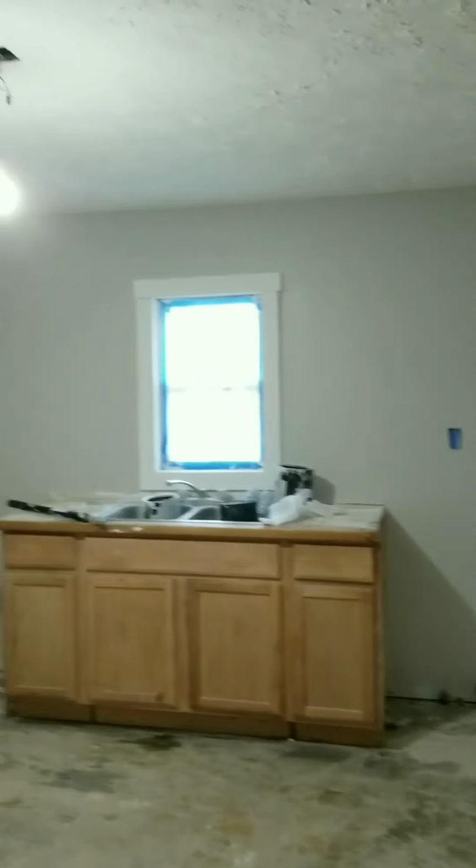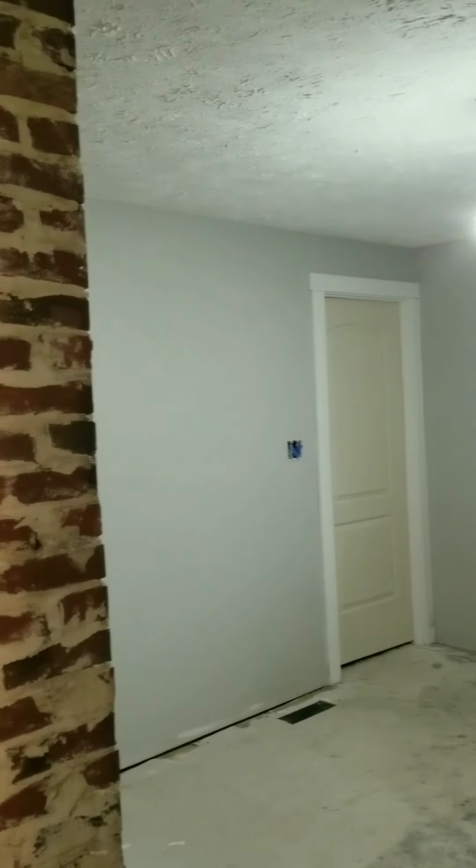So they got one coat done in here. Got to come back and do the second coat, I believe, in here in the living room. I believe they've got a bedroom and a bathroom that they've got to do two coats on. But they got two coats on here in the kitchen. Look at that.